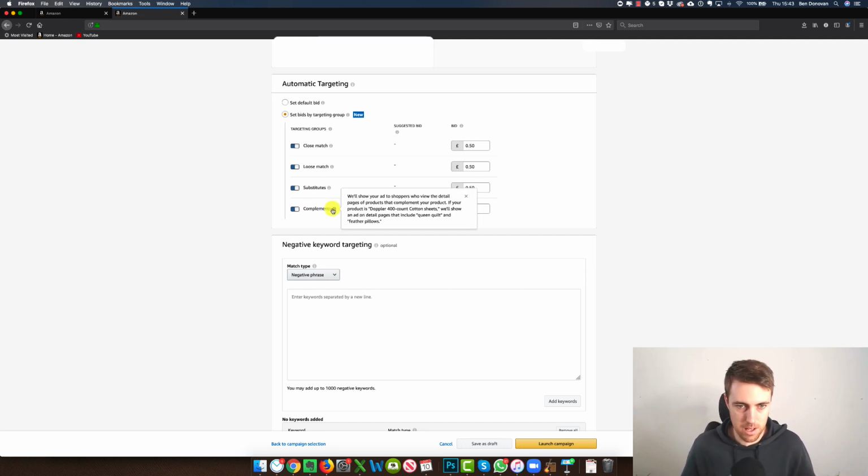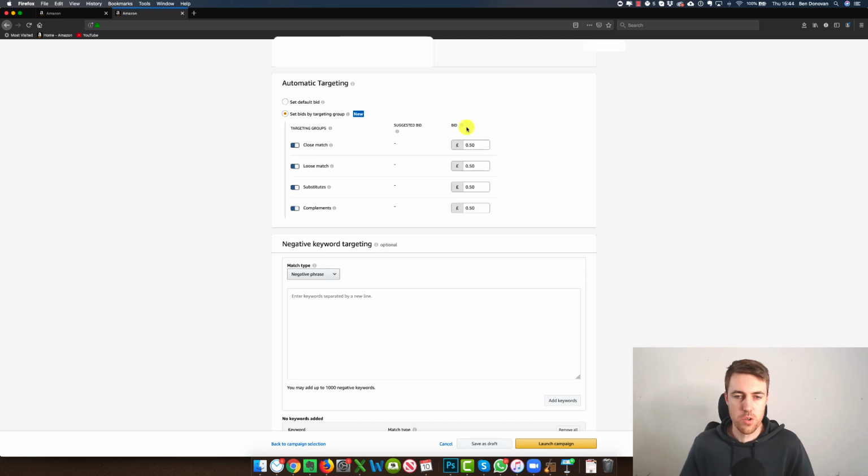So I think the example here is cotton sheets and feather pillows. So, if you're selling a bed sheet, then they might show it on a pillow page. So you can set those, obviously, again, have a test with those, and then you can review the data within Campaign Manager and make adjustments as you go. If one is performing better than the other, then you can increase your bid and decrease your bid.